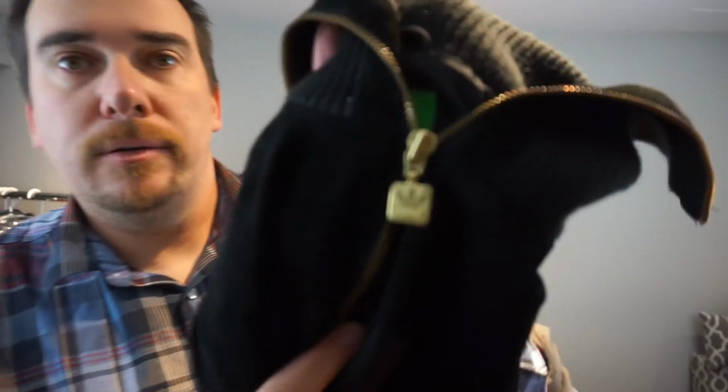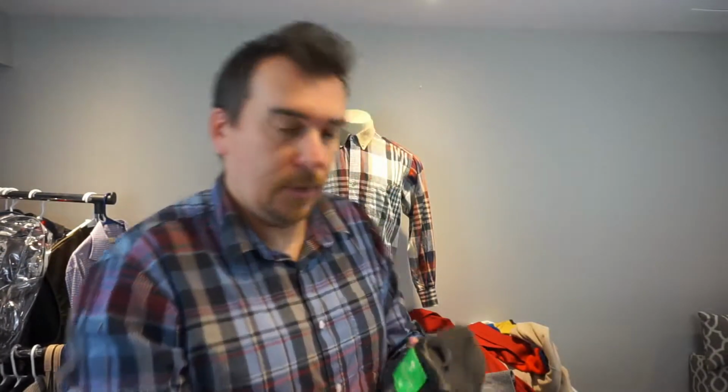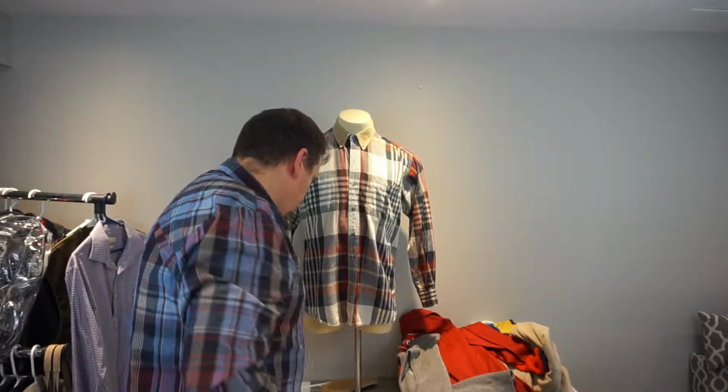This was a pretty cool find. Women's Adidas Tournament Edition jacket. It's got the extended collar, folds down. Really good condition. You can see the zipper there. And then there's the tag. This one was $8. And we'll probably get 30, 35, maybe 40.